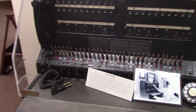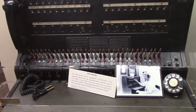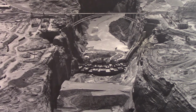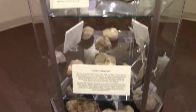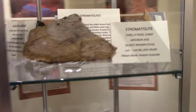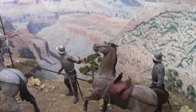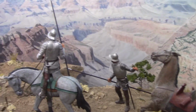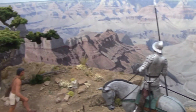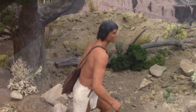This was the switchboard used at the Glen Canyon Dam power plant from 1957 to 1964. And this photo shows when they were first starting to construct the Glen Canyon Dam. Here's some examples of area rocks and fossils. This is a model of the Coronado expedition in 1540, which was a little bit after Cortez. And this is them on the south rim of the Grand Canyon. Aw, they're so screwed now.